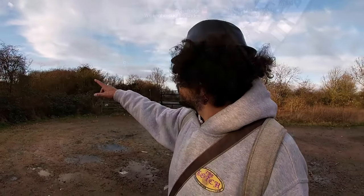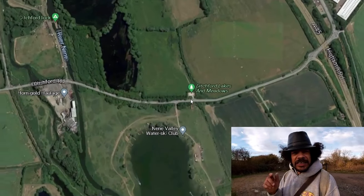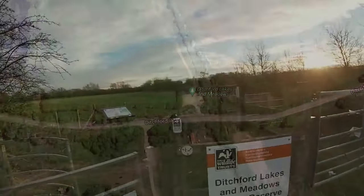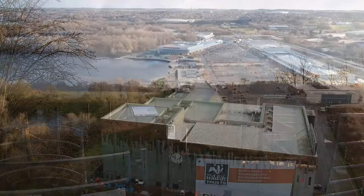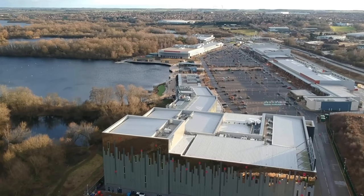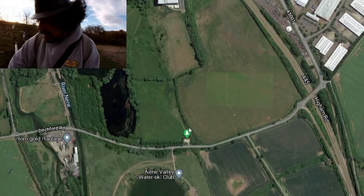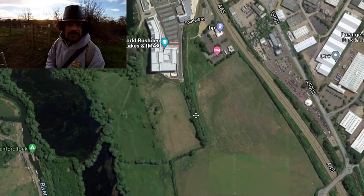Anyway. So I'm just down a little bit. It's probably best I show you on the maps exactly where I am. But this is Ditchford Lakes and Meadows Nature Reserve. And in the back, you can see Rushden Lakes, spend all the money you earn plaza thing. And just along the other side, when you have a look at some of the maps, it looks like there is a bit of a railway line, gully or whatever it is up there.